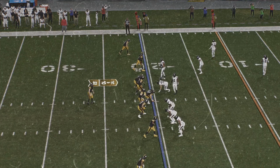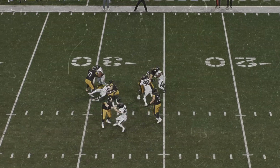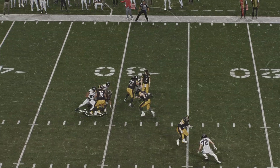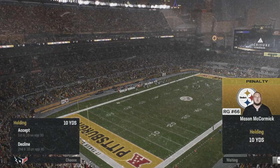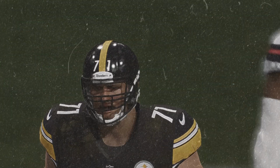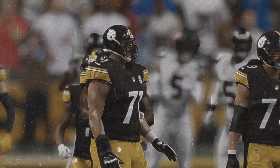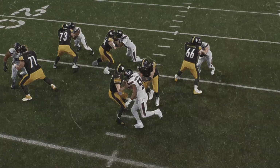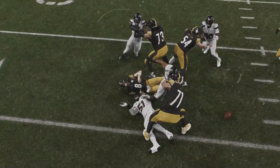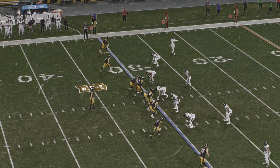All 3 timeouts plus the 2-minute warning. Here's 1st and 10. Oh no, he lost the football. So they will take the sack instead of the penalty, and it takes another down off the series. But the biggest one of all, do you want to tell the guy who just got the sack that it no longer counts? No, not at all. They'll come up now on 2nd down.